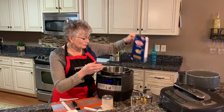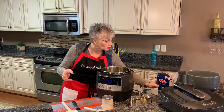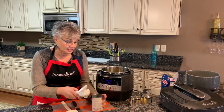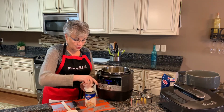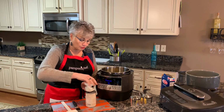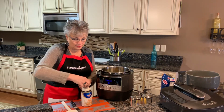So we're going to add a pound of macaroni. And then we need some broth. Like I said, you have to have broth because that water is going to get really hot. I'm going to use our can opener, go around and open this. What happens is this will cook hotter than you could ever get on the stove, so that allows it to cook in half the time. Well, less than half the time.